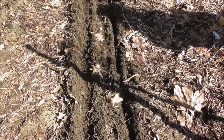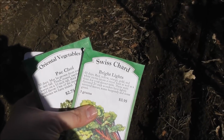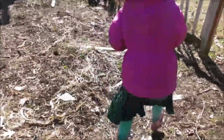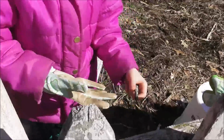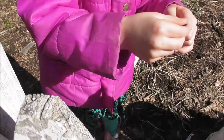I got my next 2 rows, and I'm going to plant pak choi and Swiss chard. Wow. You want to open it up? I'm opening up beans. So we can use these seeds. I put the other seeds right there. Watch out. There's the other seeds we found. Okay, open it up. Careful.